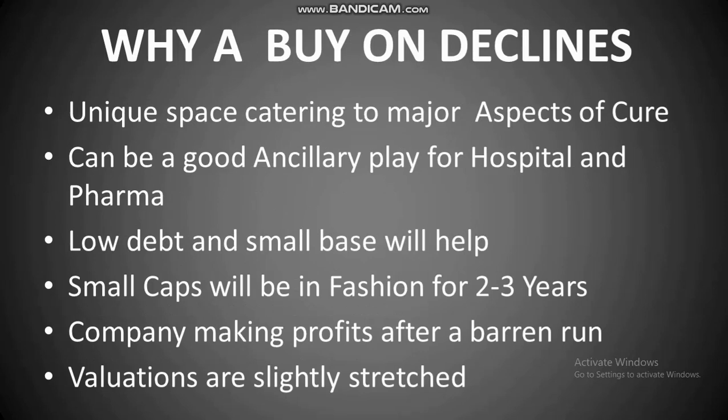So why I believe it is a buy on decline? It is a unique space catering to major aspects of cure. It can be a good ancillary play for hospital and pharma sector. So rather than buying into pharma stocks or hospital stocks, one can definitely look at ancillary spaces which are making medical equipments, and Polymedicure fits the bill.